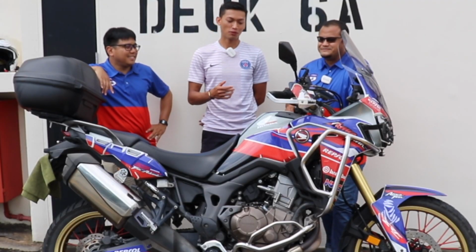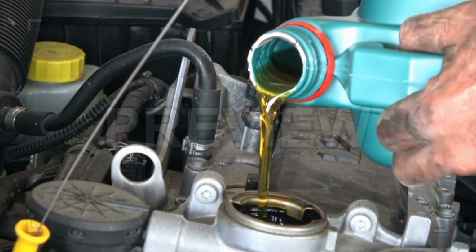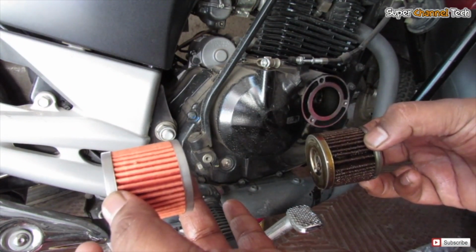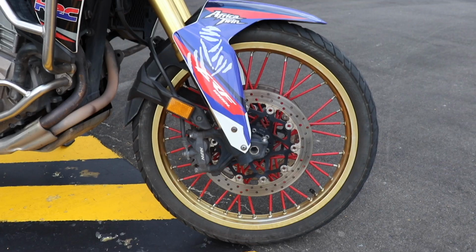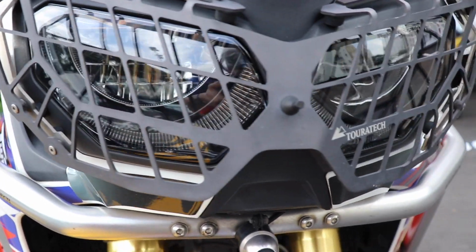So for me, this bike uses 4.1 liters of engine oil if you change the oil filter. If not, it's 3.9. So I think it's okay lah. Usually I would spend about $100 or slightly more than 100, but it's okay. The oil change interval is every 5,000 kilometers or 3 months. Whichever comes first, then I will just do it.